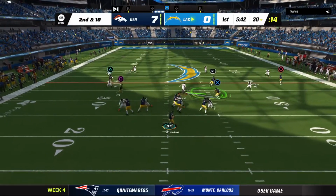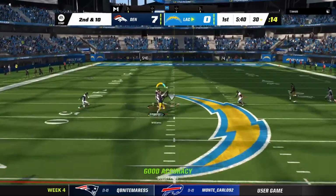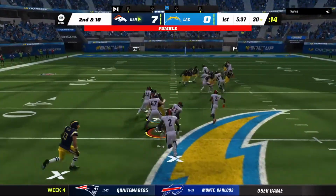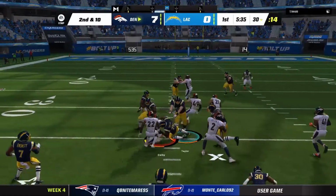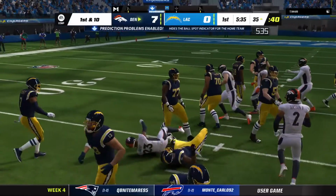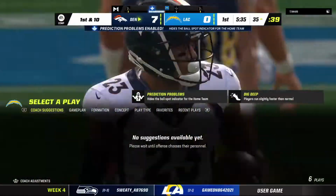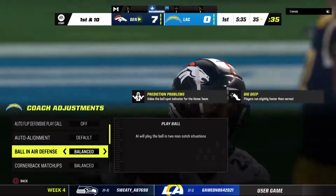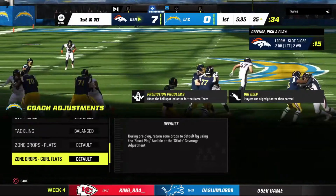To throw again on 2nd down. Herbert. And now look at this. Big gain, but a fumble. It's picked up by the Broncos. Now the return here is stopped at the 35-yard line. This defense, Charles, very opportunistic here early. A second fumble recovery in this first quarter of play.